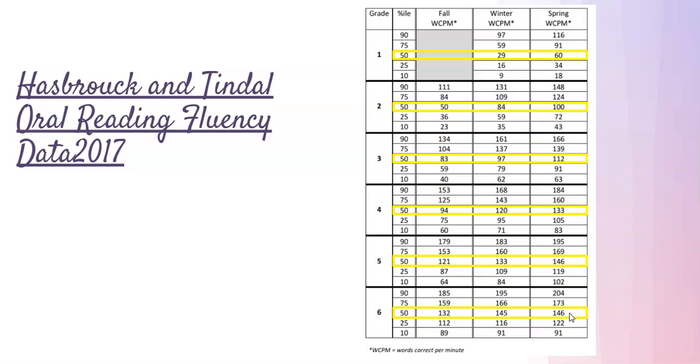They tell us that when you read a complex text, if you can read at about 150 words correct per minute, you will be able to understand it. 150 words correct per minute in a complex text is typically what is needed in order to comprehend the text that you're reading. Now, if you take a look here, in the highest 10th percentile of your students in your class, those students may be able to read 204 words correct per minute. And then in your lowest 10%, your students may read 91 words per minute.